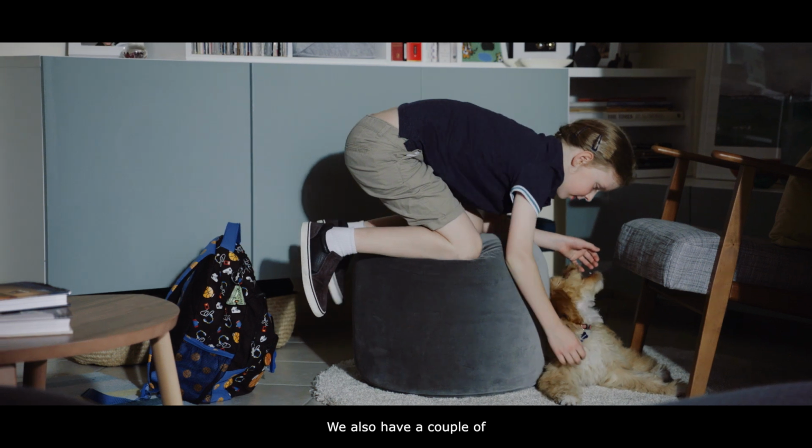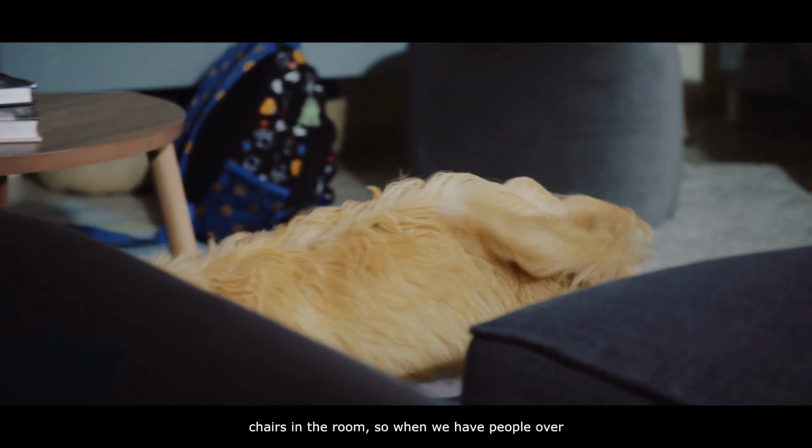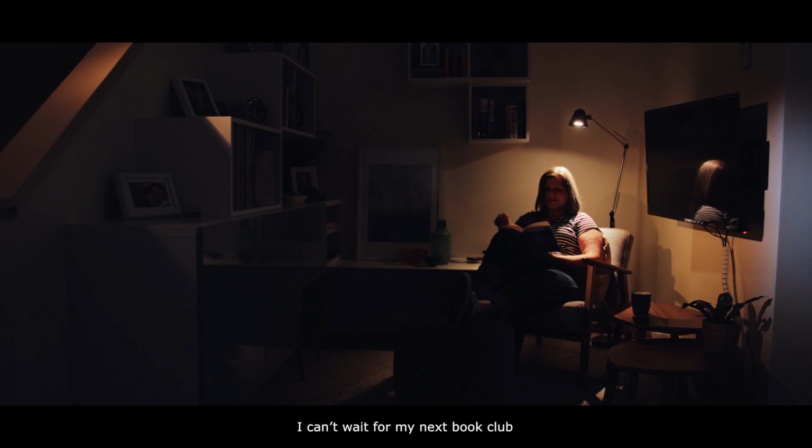We also have a couple of chairs in the room, so when we have people over we can pull those in. I can't wait for my next book club. I think the girls are going to be really excited.